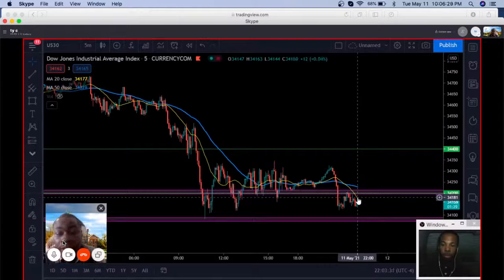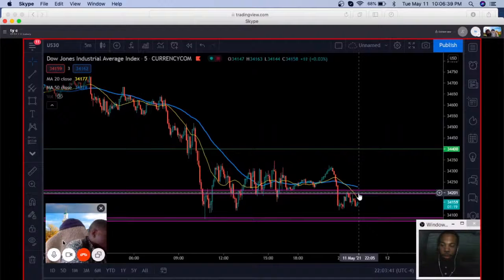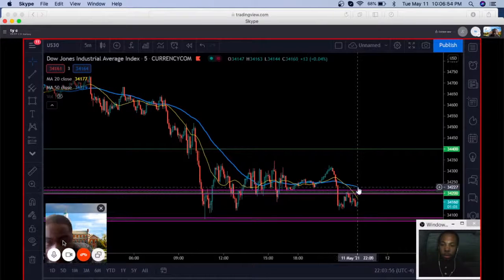So what price is the zone, the bottom of the zone? About 34,200. And the top of the zone? About 215. Okay. And then the price at the 65 moving average, I mean the 50. 225. So those are possibly some more areas.